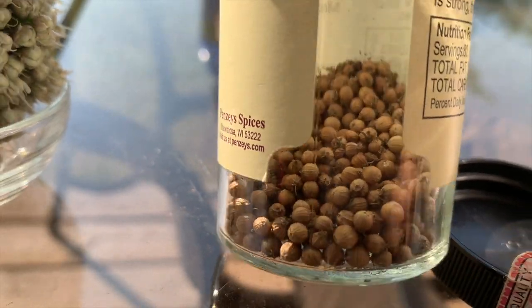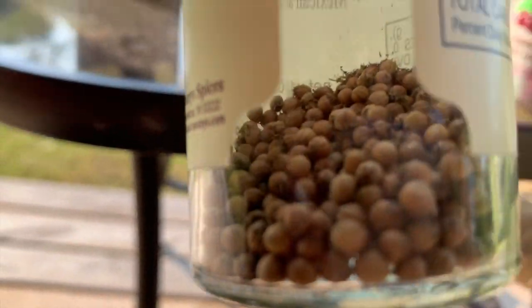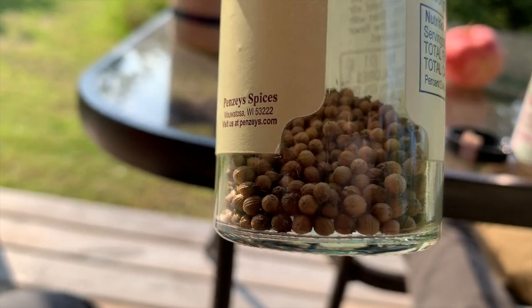coriander seeds that I harvested. So I have to figure out what I do to keep some as spices and what I do to keep some to plant in next year's garden.